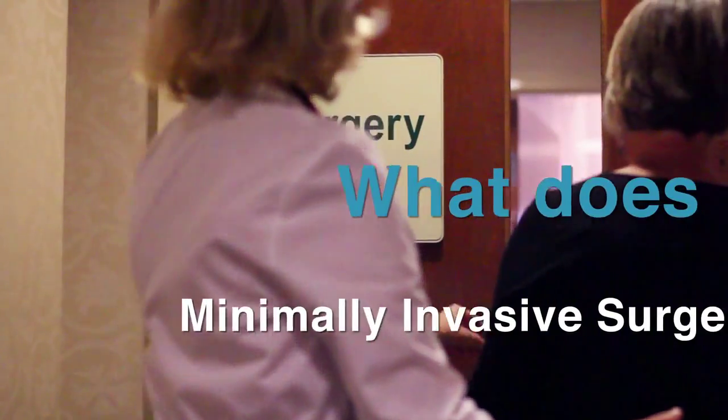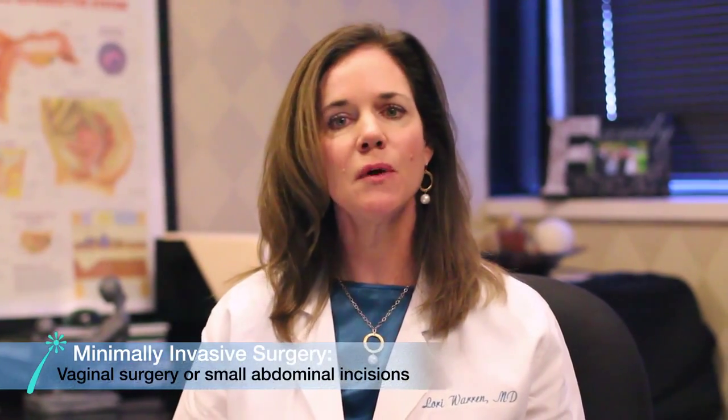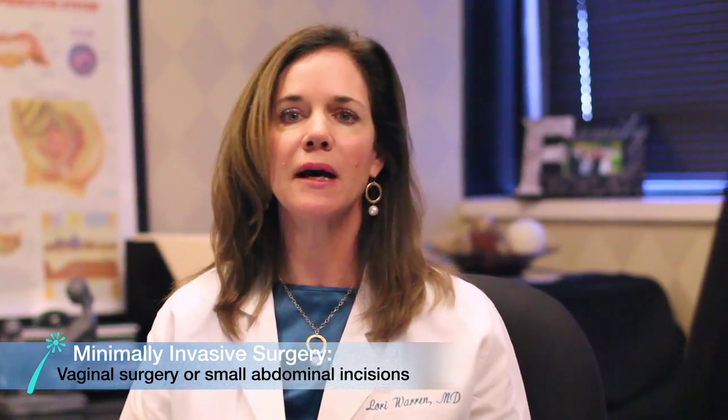What does minimally invasive surgery mean? Minimally invasive surgery for women refers to the types of surgery that are performed without a relatively large abdominal incision. Minimally invasive surgery can be accomplished with either a vaginal surgery or small abdominal incisions that would include either a laparoscopic or robotic-assisted techniques. The difference between one of the minimally invasive surgeries and the traditional abdominal surgery is less time in the hospital with less pain and a quicker recovery.